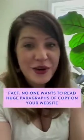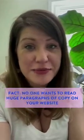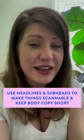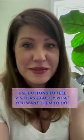Tip number 2 to avoid is too much copy. We're gonna just go out and say it. No one wants to read huge paragraphs of copy on your website. So the visual tricks that you can use are your headlines and your subheads and keeping your body copy really short. And then don't forget those call to actions. Make sure the buttons are telling them exactly what you want them to do.